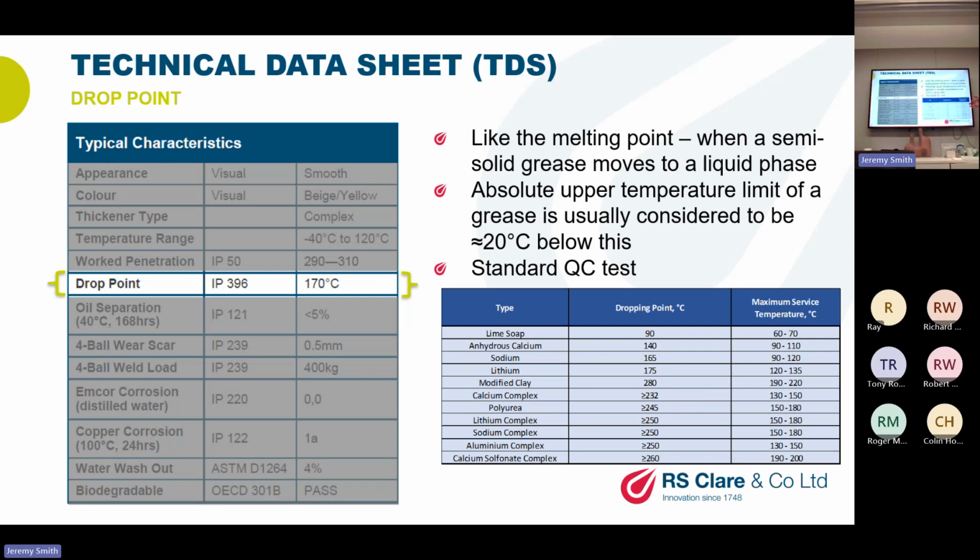At the bottom here, I have a table that shows you different thickeners and their draw points, and the temperatures. But the main thing you have to remember is this is only related to the thickener, and there are other components in there as well. There are base oils and additives, and all of those can also change how that product is going to react. So this chart is only an indication. It just gives you a little bit of an idea to pick what type of thickener you maybe want to use.